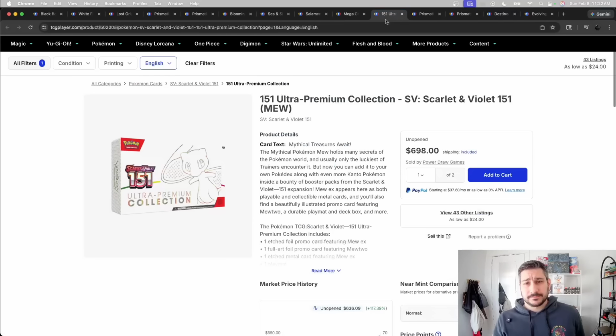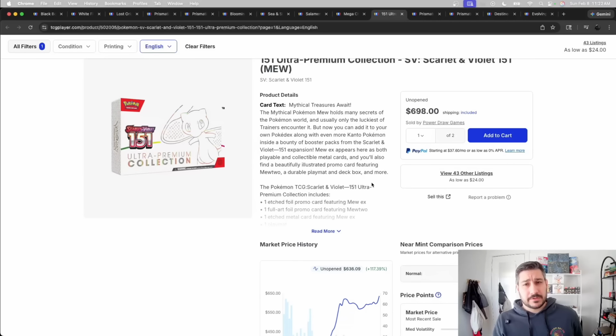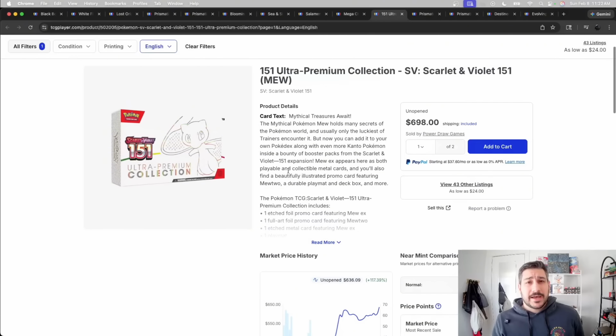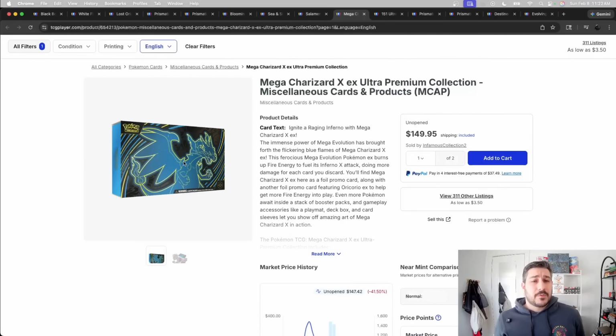Once again, I'll give you some good examples. The 151 Ultra Premium Collection, this has done nothing but go up in the last year. We're up 117% in the last year because no one can find these, right? They weren't printed nearly as much as this Mega Charizard UPC, and I understand that. But what's inside of this thing are a bunch of good packs. I think people are going to end up ripping these for the packs inside of them, from your rip and ship streams to whatever. There's 2 great promos in it.